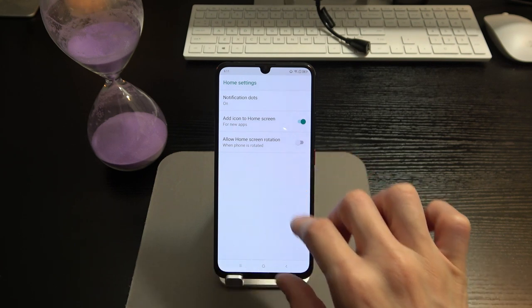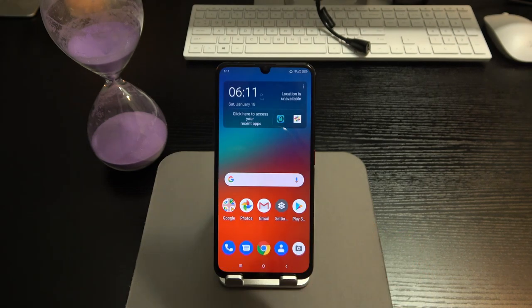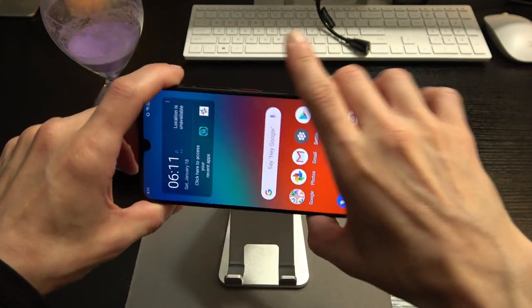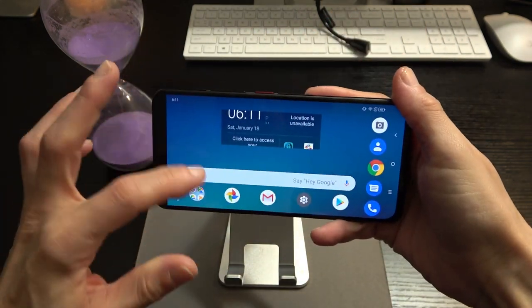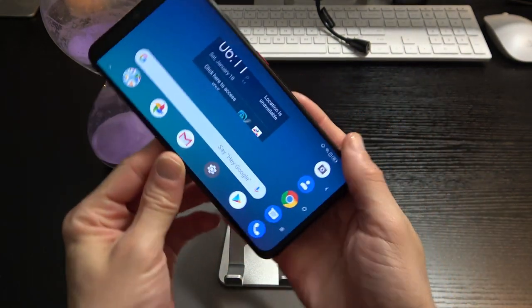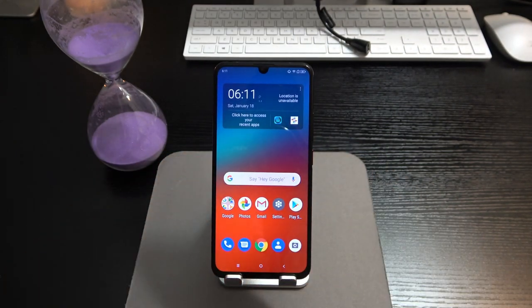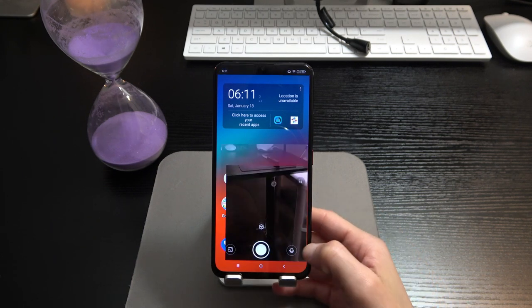And then we've got allow home screen rotation. When you turn that on, if you're on your home screen and we just turn the phone, then it changes the orientation. So that's all that does. When you turn it back upright, then boom, there you go. You're back in your regular orientation right there. Okay, so now let's go ahead and get into this.